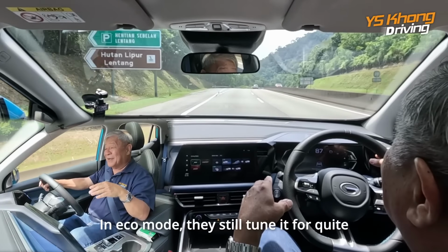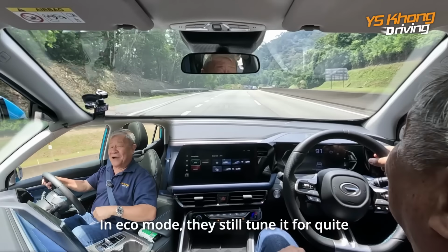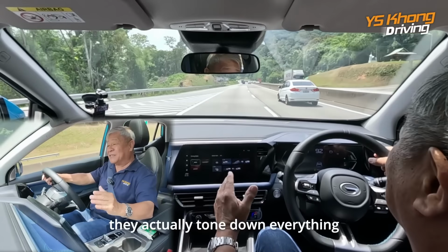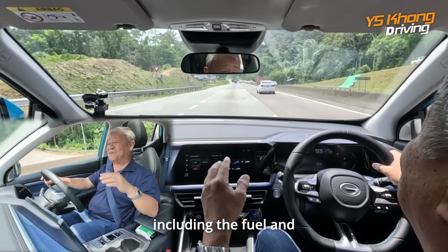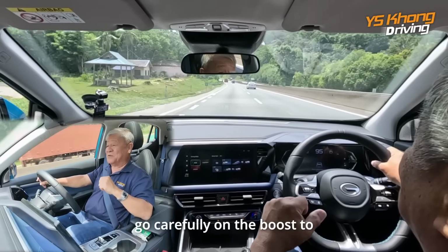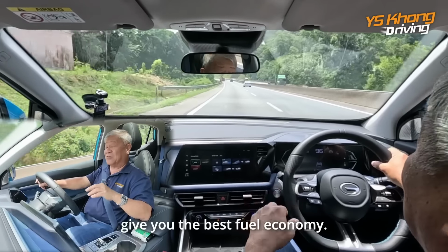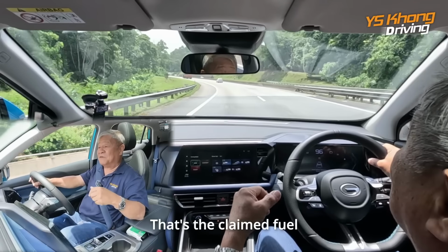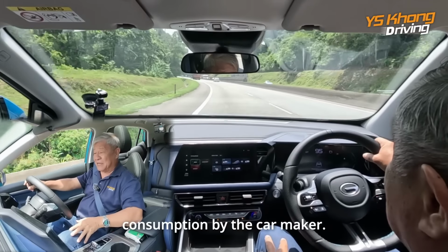And in eco mode, they still tune it for quite sporty performance. But of course, we know that they actually tone down everything, including the fuel and stuff like that. And also, they go carefully on the boost to give you the best fuel economy. So in terms of fuel economy, it's 5 point something liters per 100. That's the claimed fuel consumption by the car maker.